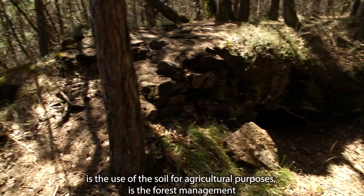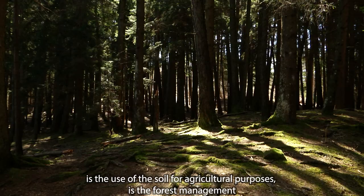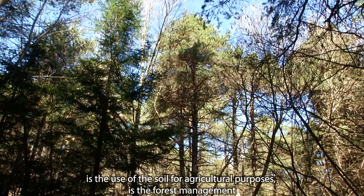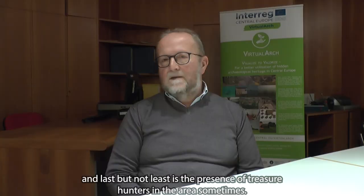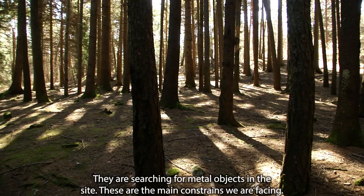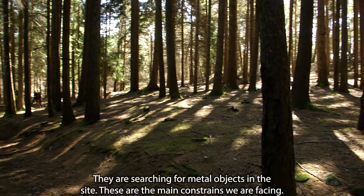The main constraint we have been facing is the fact that the area is very large, the use of the soil for agricultural purposes, the forest management, and last but not least the presence of treasure hunters in the area, sometimes searching for metal objects in the site. These are the main constraints we have faced.